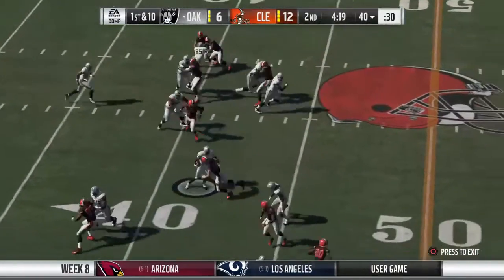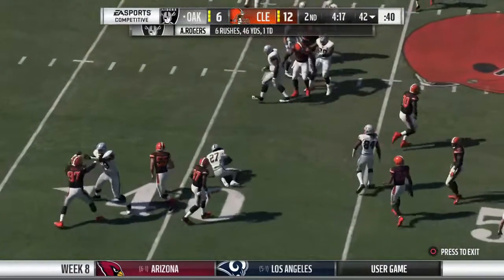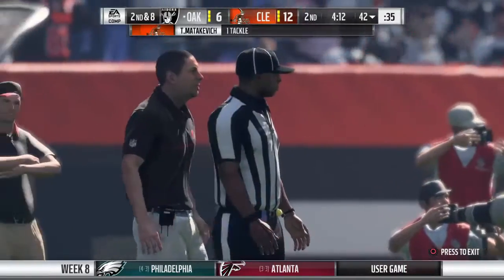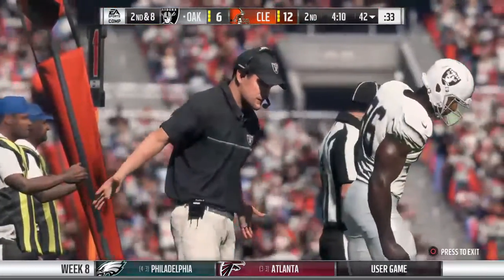They'll run it now out of the gun. And he'll push this forward only to about the 42-yard line. 2 yards on the pickup there. It'll be 2nd and 8. Yeah, that wasn't a big run, just a short one there.